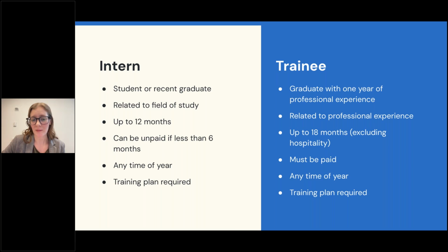Either of these programs can start at any time of year. So they can start in the middle of the summer, they can start on Christmas Day, any time of the year they can start. But for both of them, a training plan is required that explains what you'll be doing while you're here in the US.